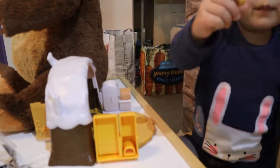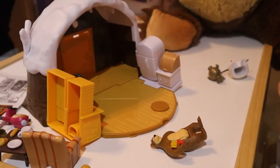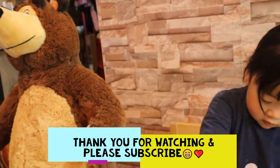Bata, bata, bata. Okay. So the fridge you can. Masha and Bear.